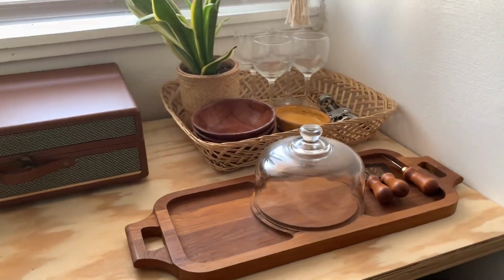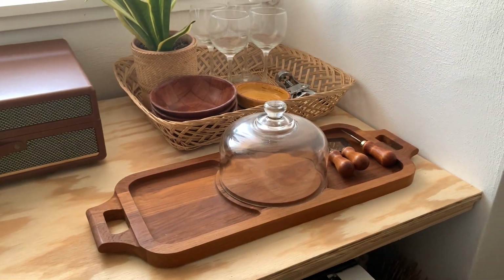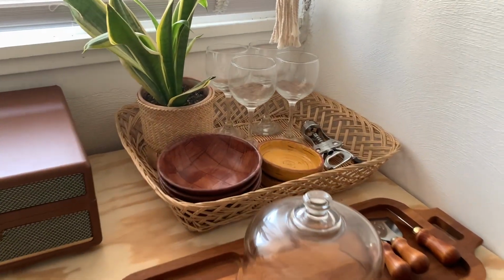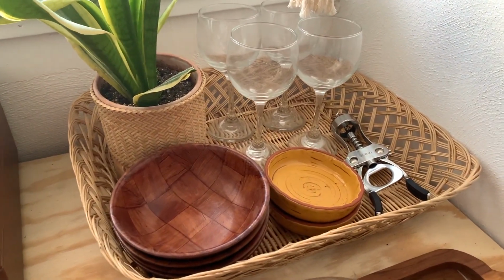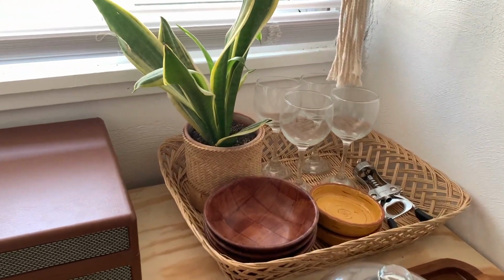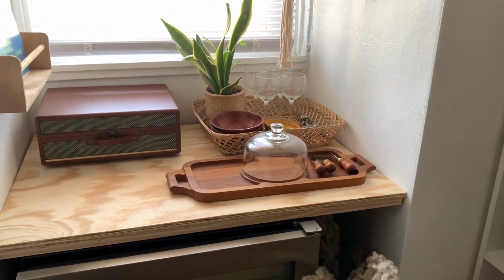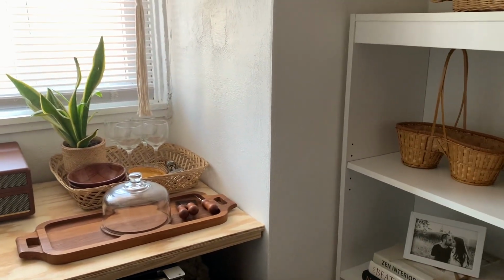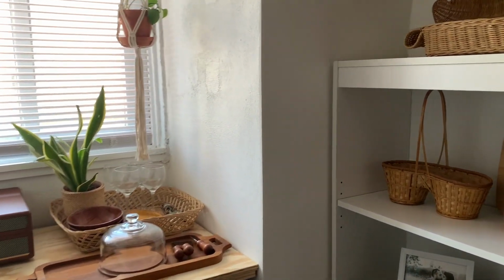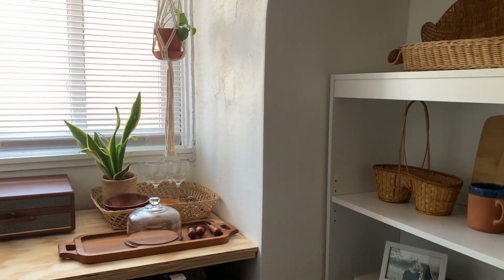So I have this little cheese platter here with some cheese knives. You could also use it for pastries, for serving and stuff whenever we're having like a wine and cheese night. And then I've got some other bowls and dishes over here as well. Some wine glasses, wine bottle opener, and a cute little plant. But I thought that these looked cute here in the corner. And some of those are available in my shop as well. So it's just a really good way of being able to use my inventory and style it to look cute in my apartment while still having storage for it, if that makes sense.